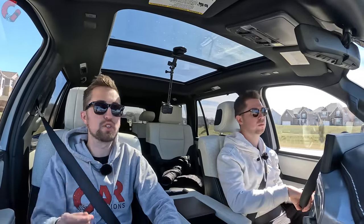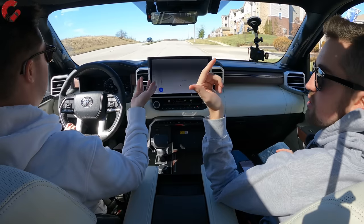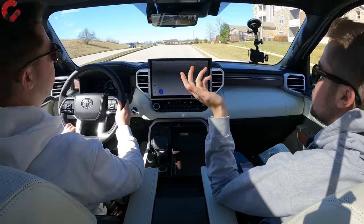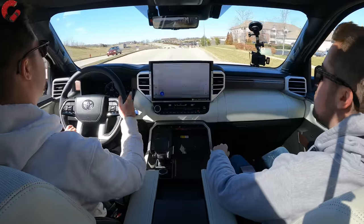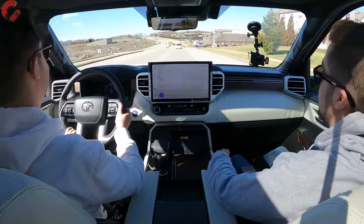Not by a huge amount, but it also doesn't really surprise me because this one seems to have a little bit of a wind noise whistle that comes off of the mirrors as well as the sunroof. So with that kind of defect there, it doesn't surprise me that it's a little louder. And I do think that the amplification noise that Toyota's pumping in is pretty loud as well. Oh yeah, for sure.